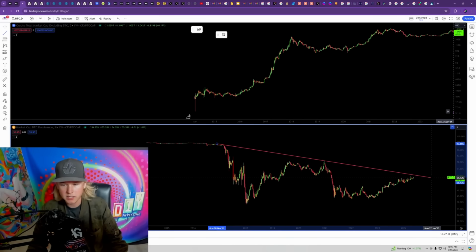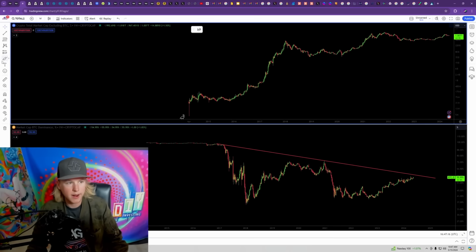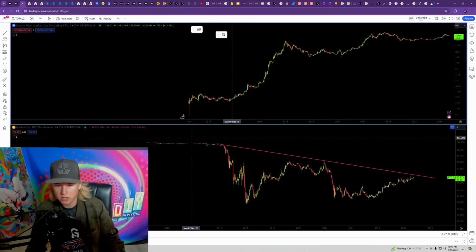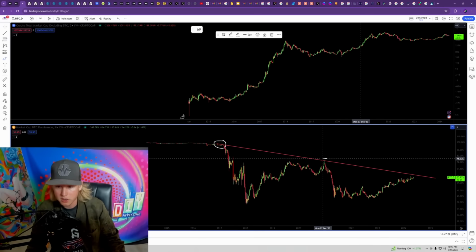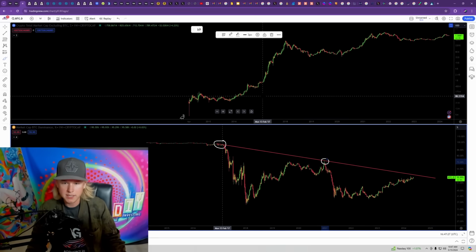Whenever the Bitcoin dominance tops, that's going to be the moment in which we're going to see the Bitcoin profit rotate into the alts, and then the altcoins are going to start running. But historically speaking, if we look at each one of the prior cycles and the beginnings of those cycles for altcoins, I'll share with you guys exactly where those were.